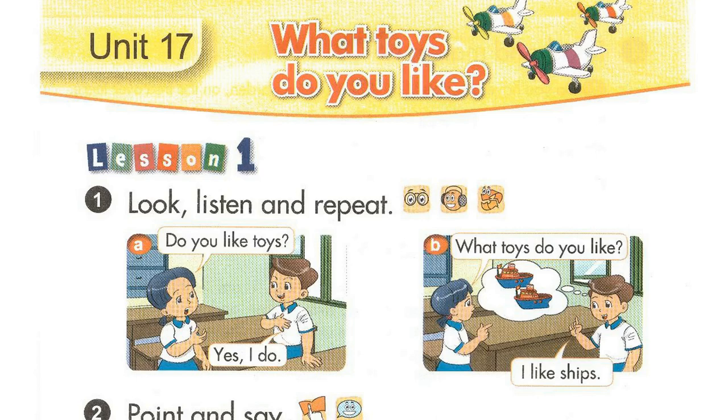Page 46, Unit 17. What toys do you like? Lesson 1, Activity 1. Look, listen, and repeat. A. Do you like toys? Yes, I do. B. What toys do you like? I like ships.